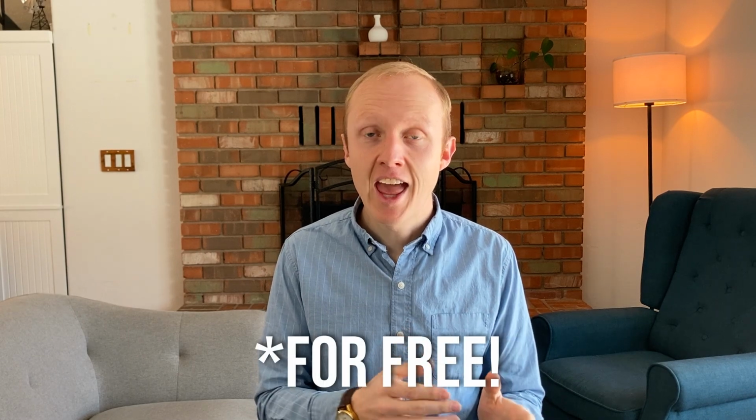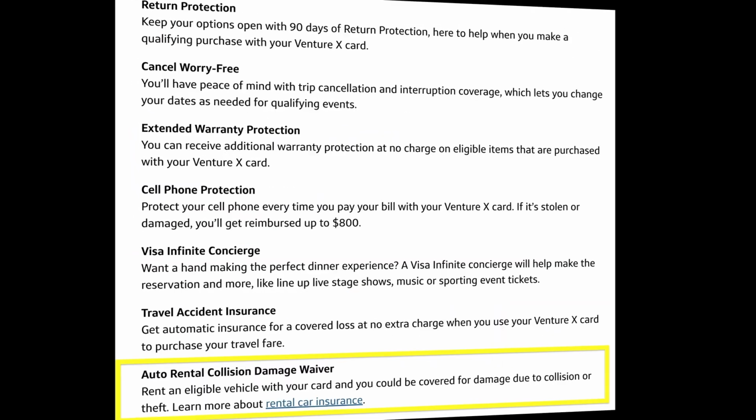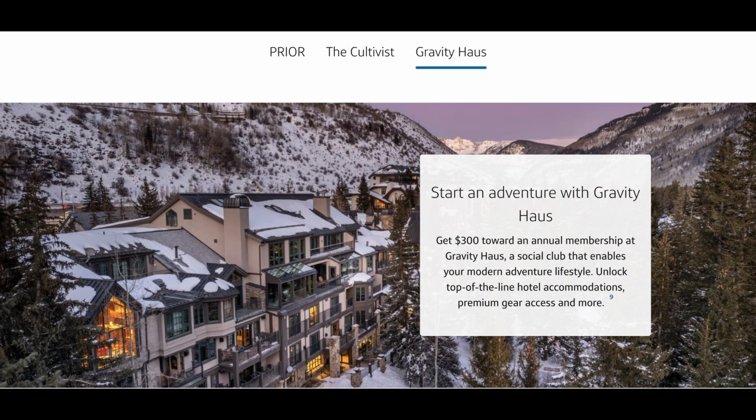The lounge benefit alone is pretty nice, but it gets even better. You can add authorized users to this card and they receive free lounge access and up to 2 guests for them free as well. This card has other benefits like travel protection, cell phone protection, primary CDW, and credits towards museums, experiences, and hotel collections.